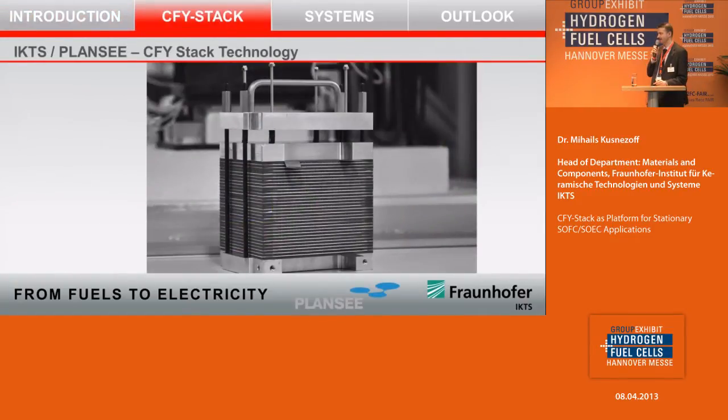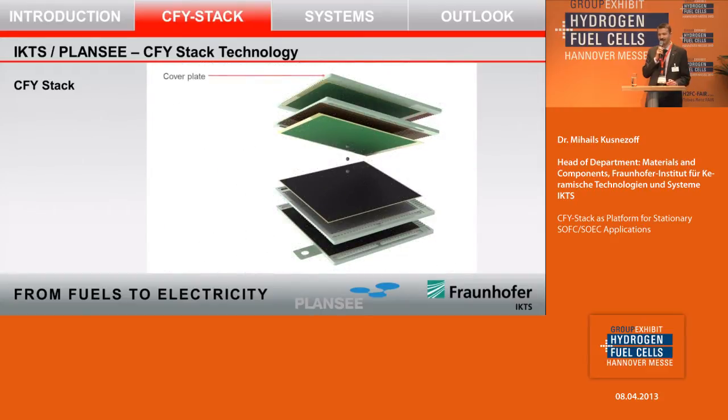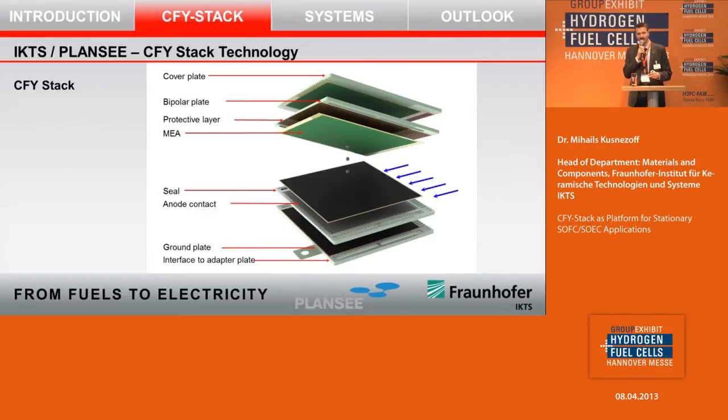If we are speaking about CFY-Stack technology, then the name CFY is the acronym of the composition of the interconnect material, which was introduced by Plansee in collaboration with Siemens in the years 94 to 96. These stacks consist of only 4 or 3 parts.